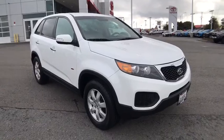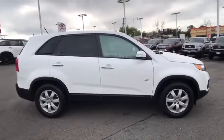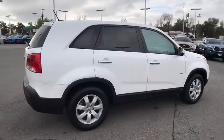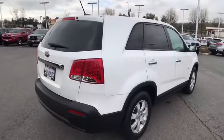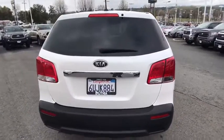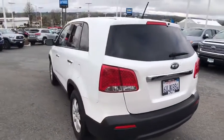The 2012 Kia Sorento. The Kia Sorento is a comfortable riding, powerful compact SUV loaded with impressive standard features. Take one look at its stylish, sleek design and you'll want to cross over to a Sorento. This vehicle has less than 105,000 miles. Here are some of this vehicle's great options.